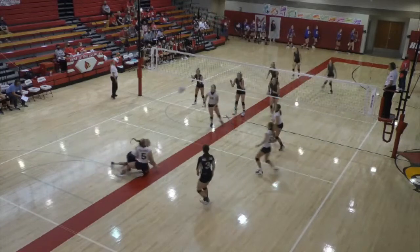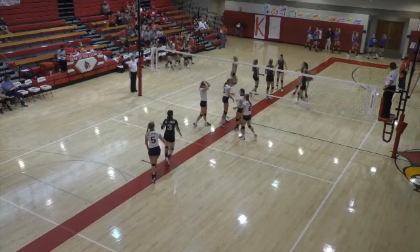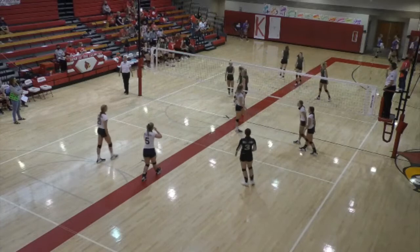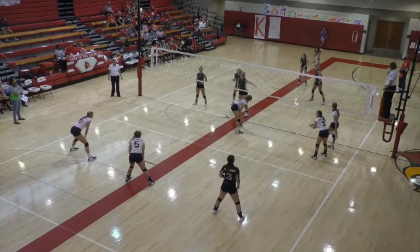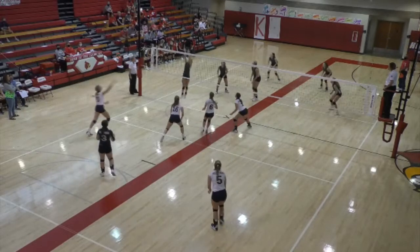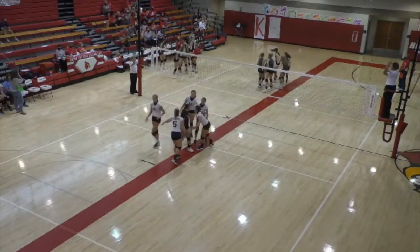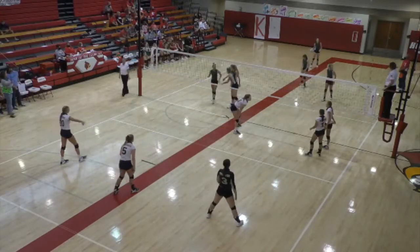Serve comes across. Skipper gets it. Panthers have to dig it out. Hawkaway hits it in the net. 4-0. Smith Center on top here in set number 1. Panthers need to get going here. Serve comes across. Harmon pops it up. Storrs has to set it up, and now Skipper will roll with it. 5-0. Smith Center on top of the Panthers here in set number 1.